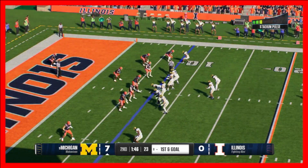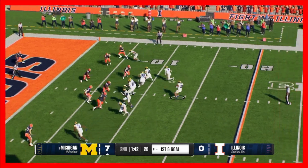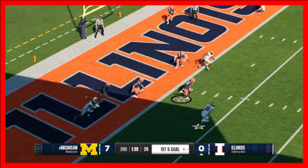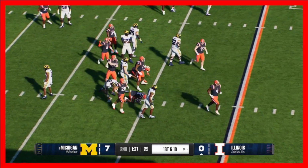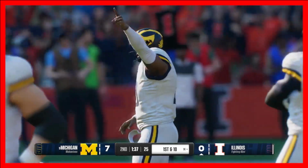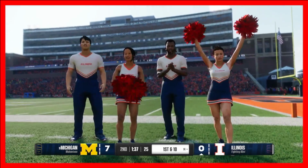And the Wolverines will try to punch it in on 1st and goal. To the air, it's Orji. Looking for the score. Ball into the end zone, and it's intercepted. And they'll close in on him after a good return on the interception. And it just turns out to be a missed opportunity. You get the ball in the red zone, and you turn it over.